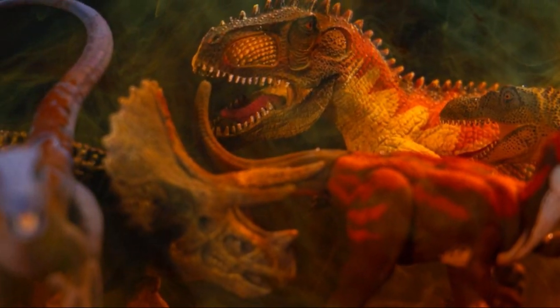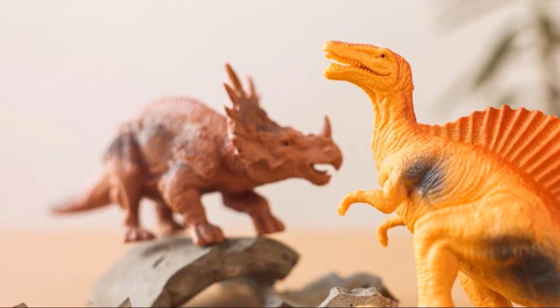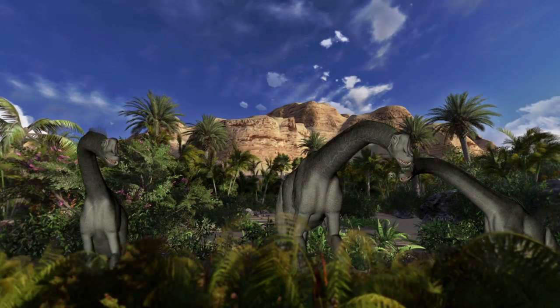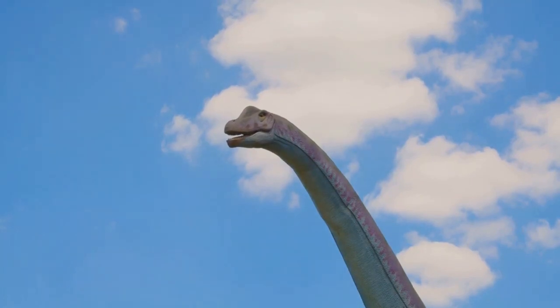Remember those clunky stop-motion creatures from before? Yeah, they were extinct. Jurassic Park ushered in a new era of dinosaur cinema, one where these prehistoric beasts felt more alive and terrifying than ever before. This movie had it all.